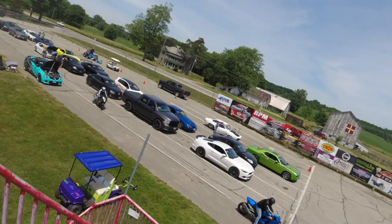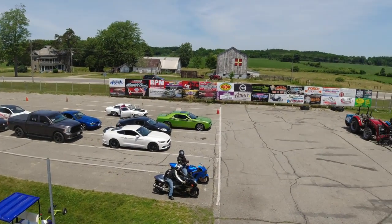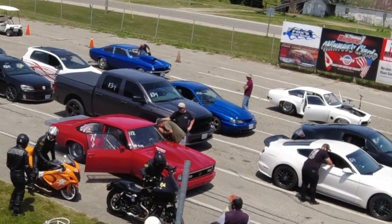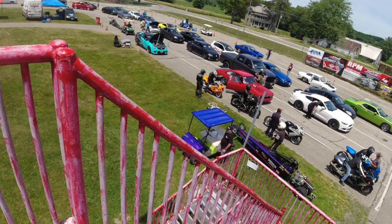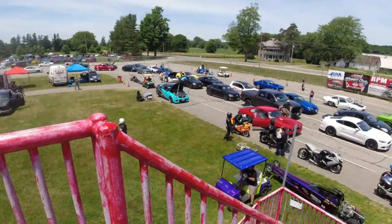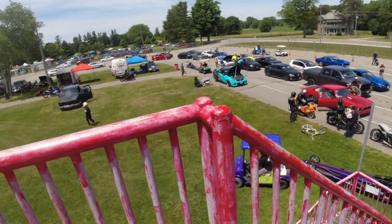A drag car. Whoa. That's a Harley. Holy. I like the orange one the best. For the color. I like the Harley style.